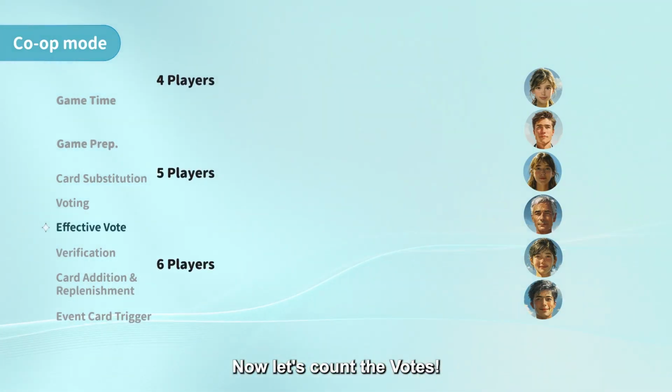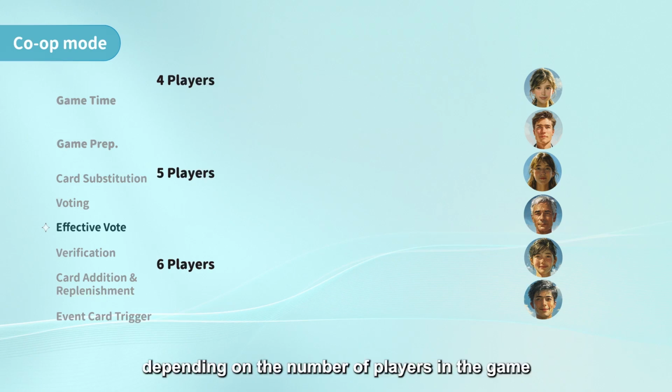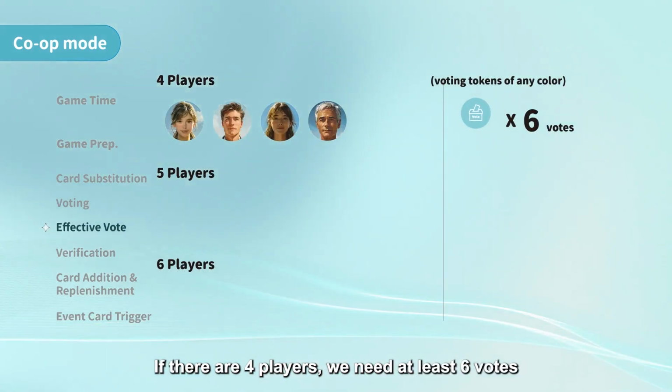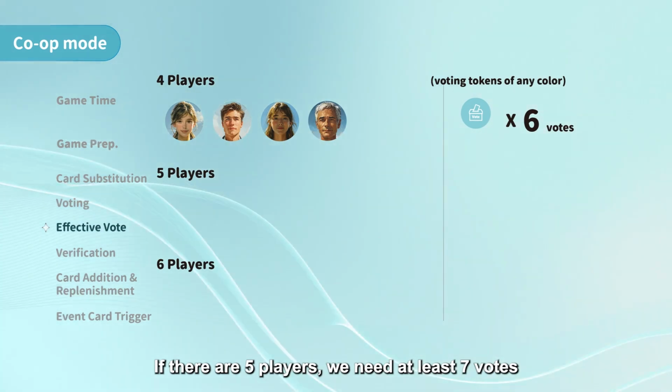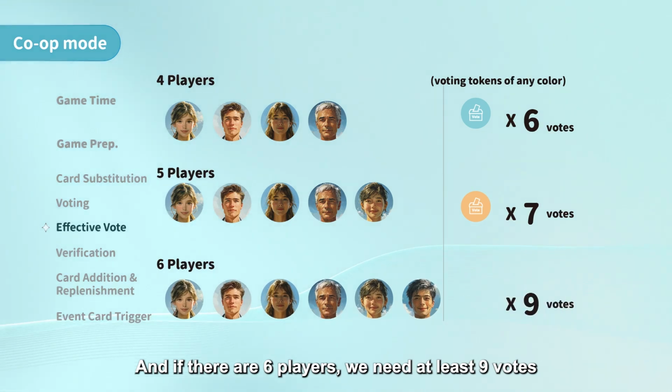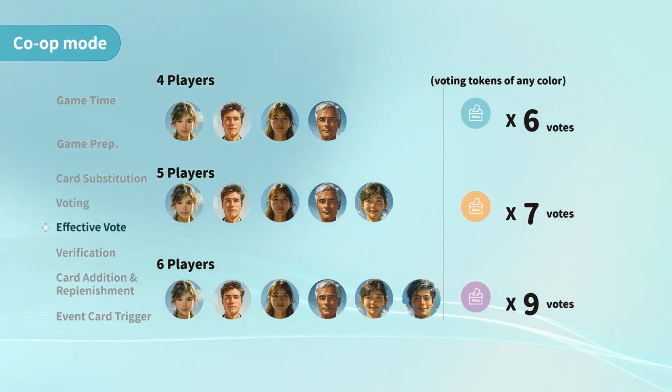Let's count the votes. After all the players have voted, we will determine whether the sustainable actions are to be executed or not, based on the number of votes received. To execute a sustainable action, we need a certain number of votes, depending on the number of players in the game. If there are 4 players, we need at least 6 votes. If there are 5 players, we need at least 7 votes. And if there are 6 players, we need at least 9 votes.